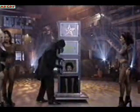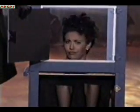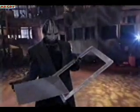Meanwhile, the assistant's head pops into the second box so she can give that confused look. But if there's a solid steel blade in the boxes, then how does her head manage to get through? Take a look. There's a secret panel in the bottom blade that opens up. See? Now there's room for her head.